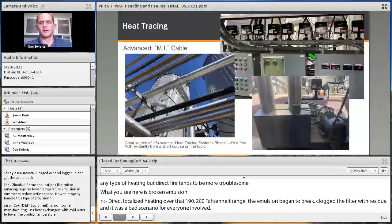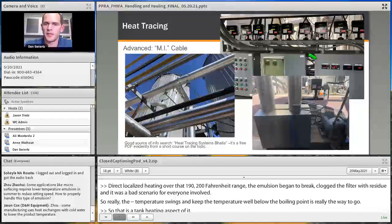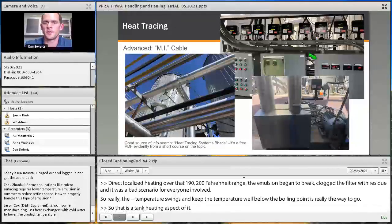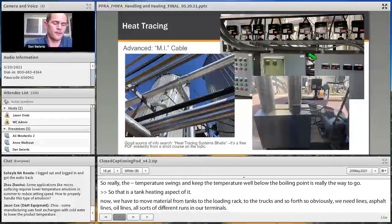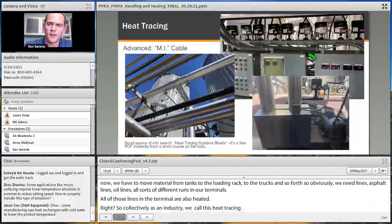So that's the tank heating aspect of it. Now we have to move material from tanks to the loading rack, to the trucks and so forth. So obviously we need lines, we need asphalt lines, we need oil lines, we need all sorts of different runs in our terminal. And all of those lines in the terminal are also heated, right? Collectively, as an industry, we call this heat tracing. Heat tracing just means you're tracing the length or the run of a pipe or a line with some sort of heating element.